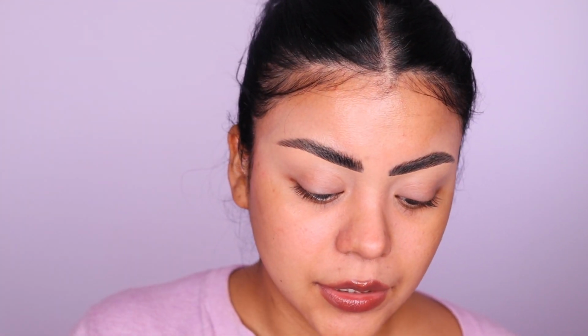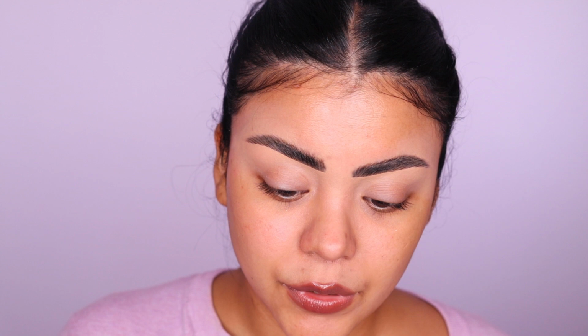I already did my eyebrows how I normally would, using the Benefit Brow Gel, 24-hour brow setter gel, and my NYX Lift and Snatch Brow Pen in the shade Espresso. And I did just lightly clean it up underneath with concealer, and yeah, that's about it. So I think we're gonna do our base first and then we'll go into the eyes.